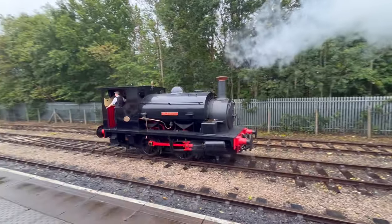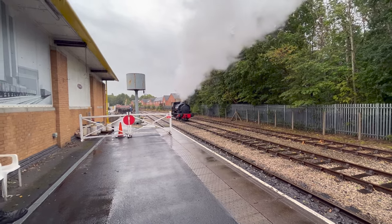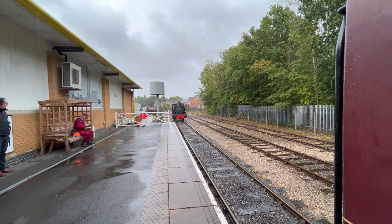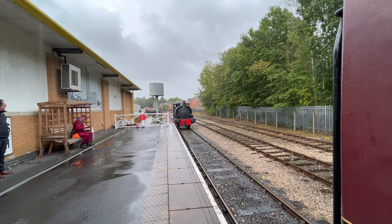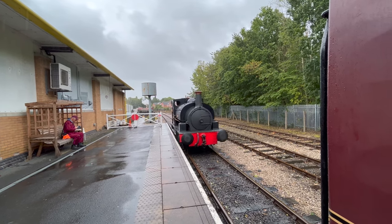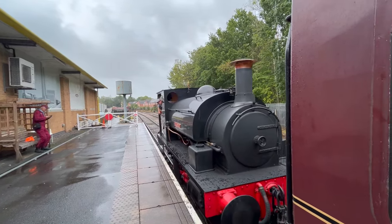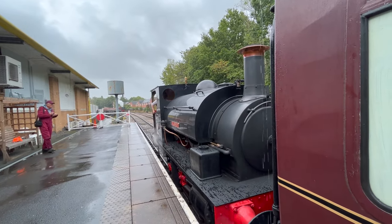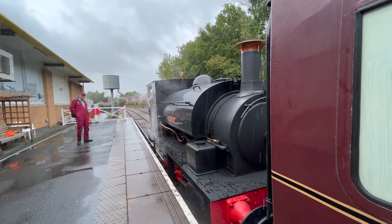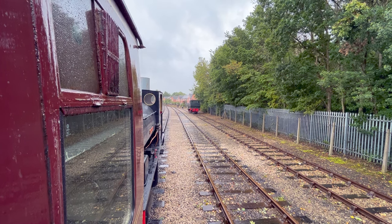Time for a locomotive swap. Courageous is swapped for Waleswood before we take a ride on the train. It's a passenger safety message. Take care when boarding and alighting the train due to the wet weather, the platform edge may be wet. With Waleswood attached, Courageous pulls out of the way into the siding.